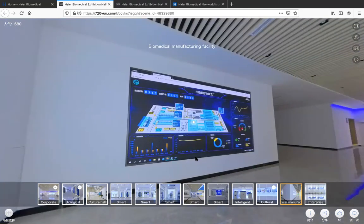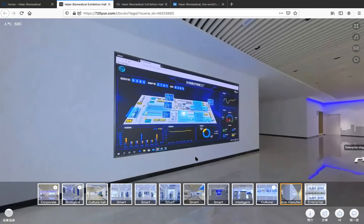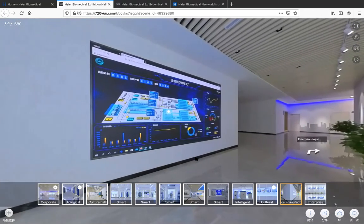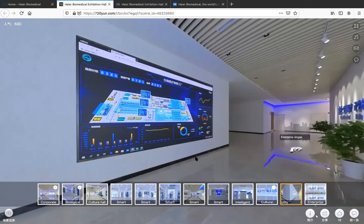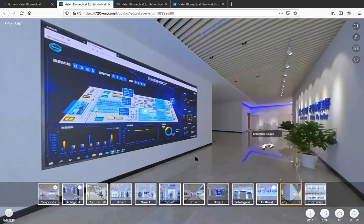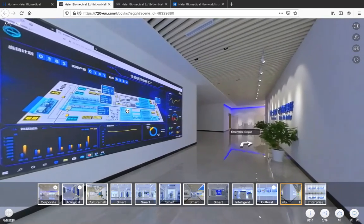This particular screen now showcases the manufacturing lines each day, by hour, by day, by week, by month. And that can also be found very big and huge inside the actual factory. So I'm going to do a quick click again so you get a bit of an idea of the numbers.